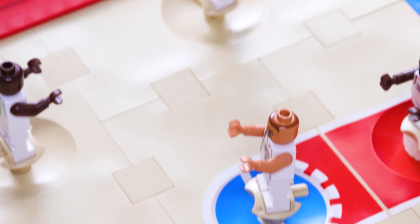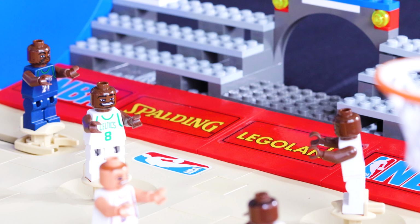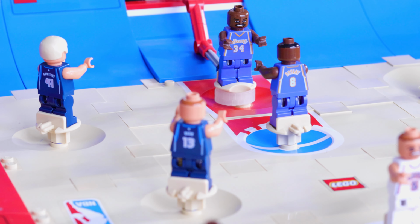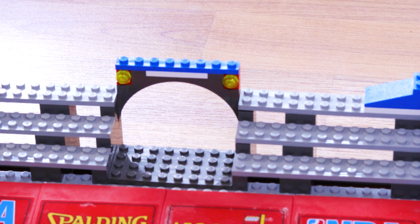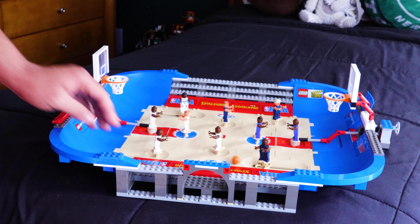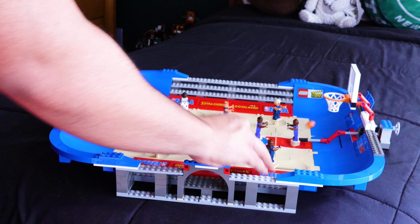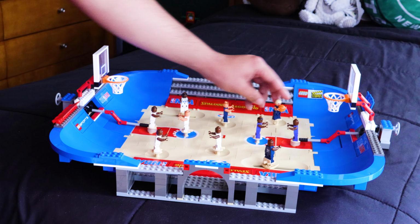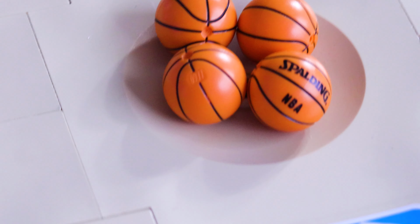The court is pretty complete as far as the graphics go. You've got a LEGO Studios logo on here. You've got LEGO NBA, just NBA, Legoland. There's a little tunnel for the players to run out of, and it's pretty bare bones, honestly. The bleachers are blank, like there's nobody to put there, but I guess you can put in a bunch of minifigures. And it is also worth mentioning that the set includes 4 balls, although only one of them has the Spalding NBA logo on it, so that's going to be the one that I want to use.